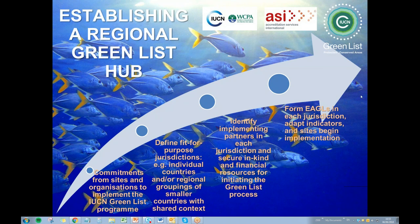Okay, thanks, Dev. Marvin Vasquez from Yatche Conservation Trust wants to know if existing KBAs can be regarded as default areas for the Green List.